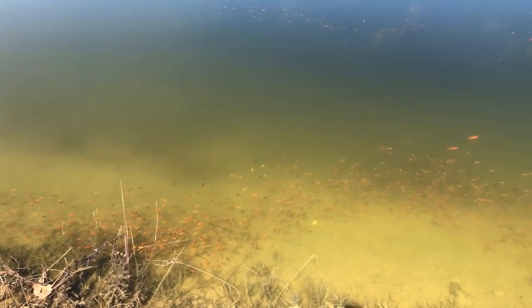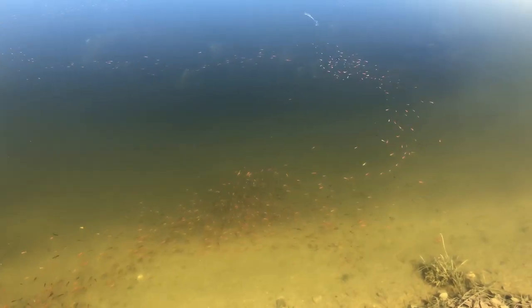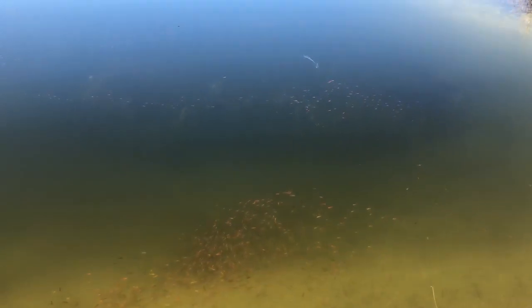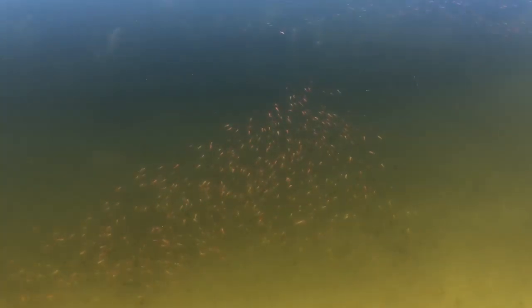But overall, compared to last year, after that massive die-off that took out fish and frogs and everything, which we didn't have an answer for, this is a very pleasant surprise. So, amid all the stuff that's gone on in 2020 so far, this is one nice ray of hope for 2020 being a great year.